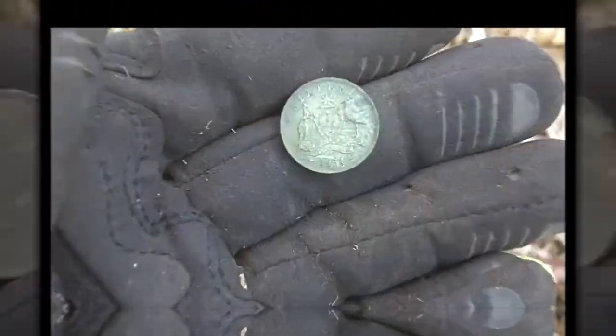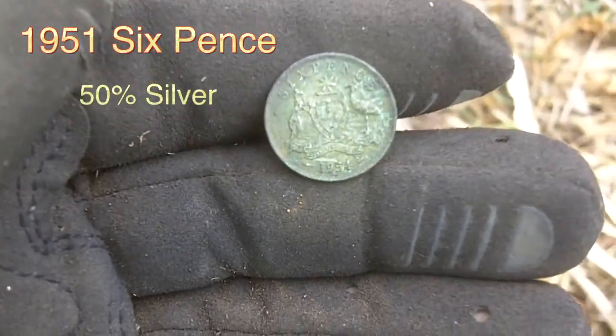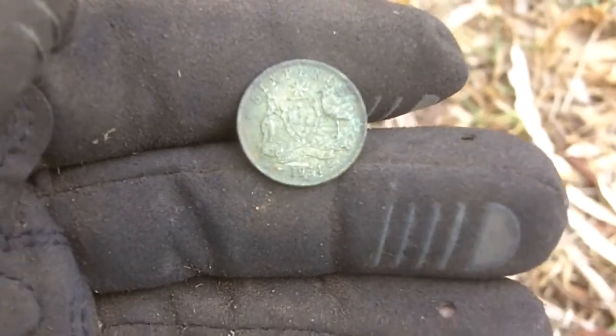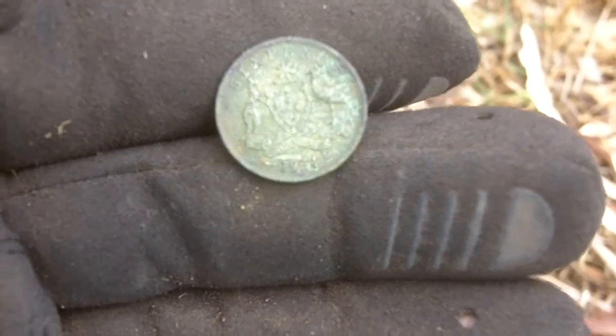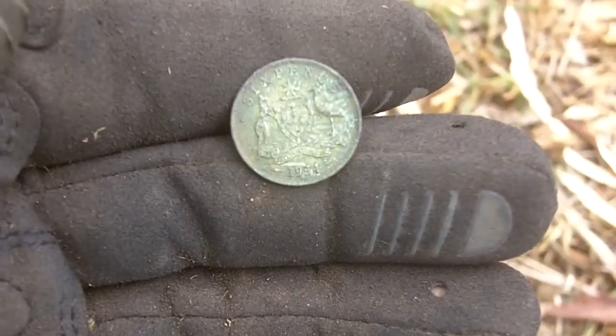Alright guys. Okay, just found a 50% silver sixpence. I think it's a 51. Just said to Glenn, have a look at this. The noise wasn't the best on the E-Trac. The number was there though, the 36, 38 I think. Because the ground's soft, oh well, I'll give it a dig and see what it is.